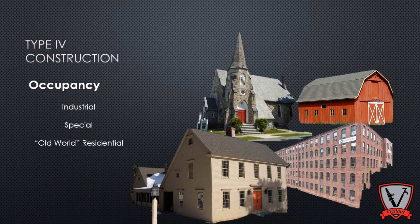Type 4 construction occupancy is typically industrial. Old mills were built using Type 4 construction. They look a lot like Type 3 construction, but where they vary is the fact that the interiors of these buildings is a large wooden framework, and the outside brick actually proves itself to be more of a facade or an enclosure. There's also special occupancies that are Type 4 construction.